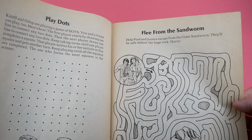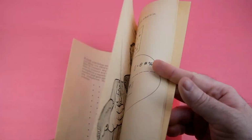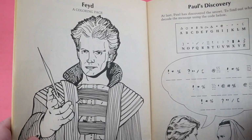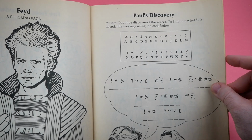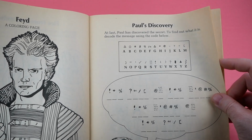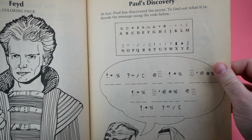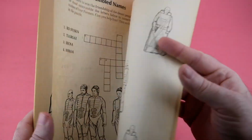Help Paul and Jessica escape from the giant sandworm. They'll be safe behind the huge rock. Hurry! Fade coloring page, if you've ever wanted to color Sting. And there's your chance. Paul's discovery. At last, Paul has discovered the secret. To find out what it is, decode the message using the code below. I actually don't know what this is here. Maybe we'll look at that a little bit later.